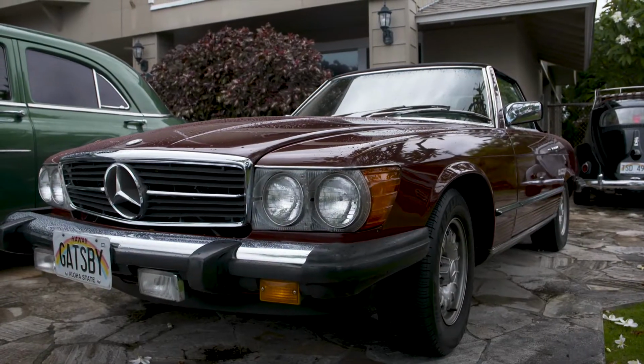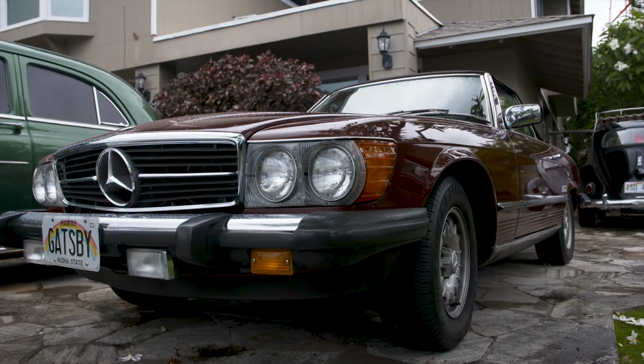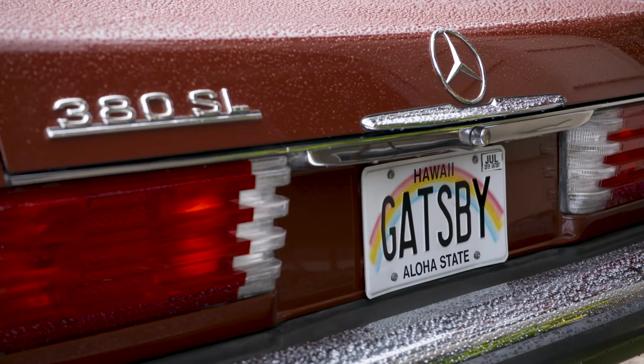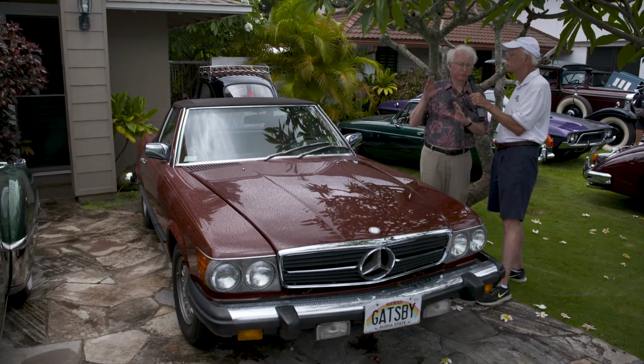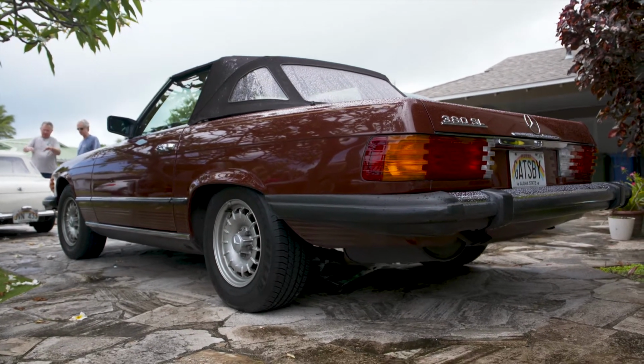The reason is the V8 engine in it is of a small size, and in 1984, when the car was built, the U.S. Environmental Protection Agency had new laws about pollution control, so the Germans had to put all new pollution equipment on it. And so that slowed up the engine.